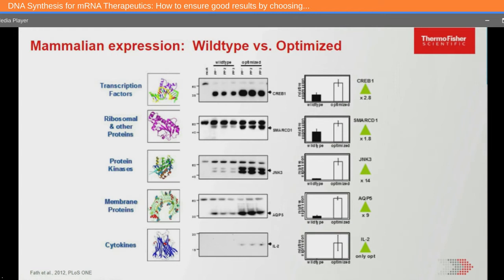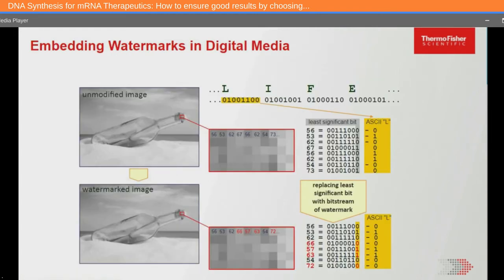So when you look at digital media, it's actually possible to easily watermark a document. And what watermarking really means, you embed a message into the media and the document, which is not visible to the user at a first glance. And this is exemplified here using a digital image.